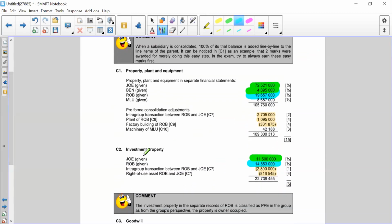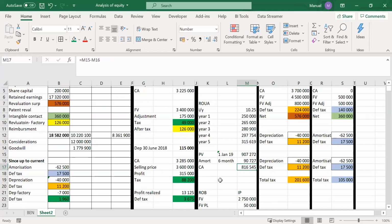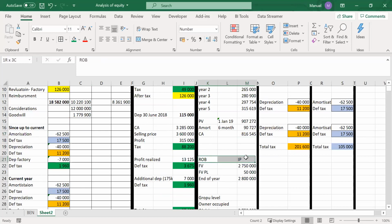There we go. Right of use assets in our investment property, we take it out, because it shouldn't actually be there. Then in addition to that, from Rob's point of view, Rob has an investment property that's recorded at fair value. So they told you that the fair value at the date of the transaction was 2.7, and we had a 50. So let's just go back to the question.